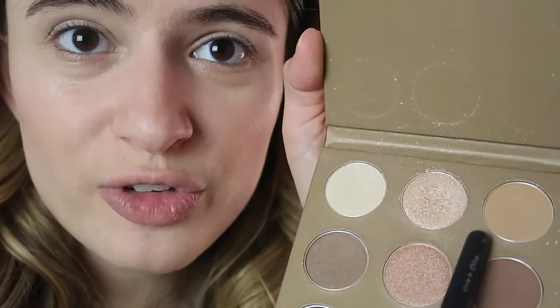So Cappuccino is the first shade that I'm gonna use, and I'm gonna take that on my flat brush and apply it all over my eye. Next, I'm gonna take this shade Macchiato with my blending brush and apply it to my crease as a transition shade.